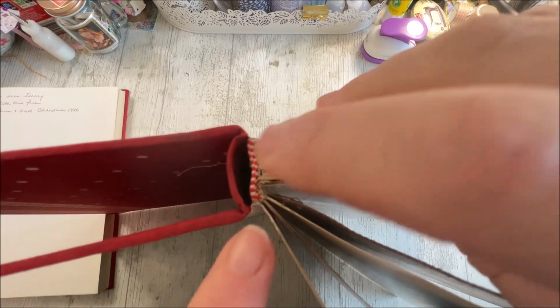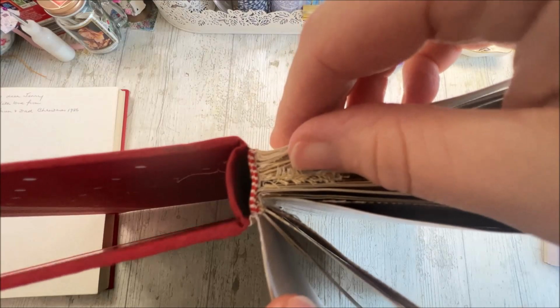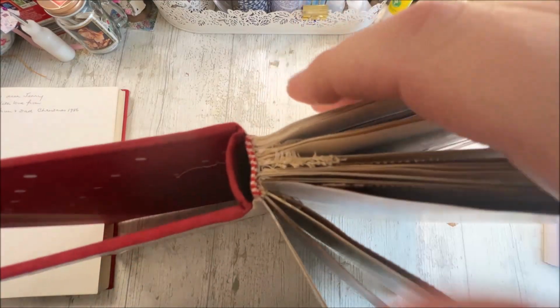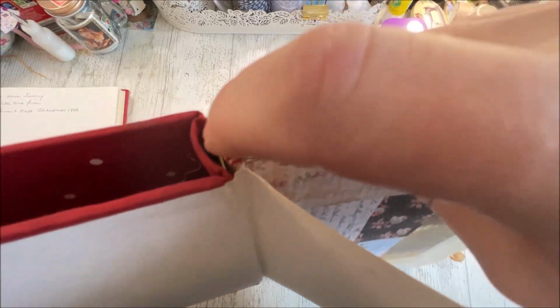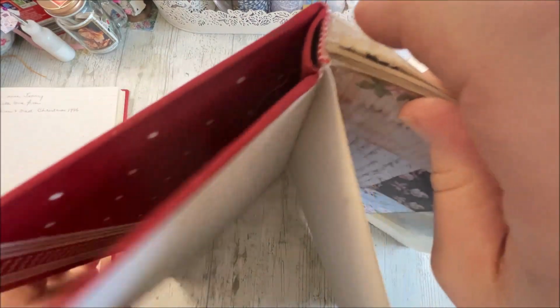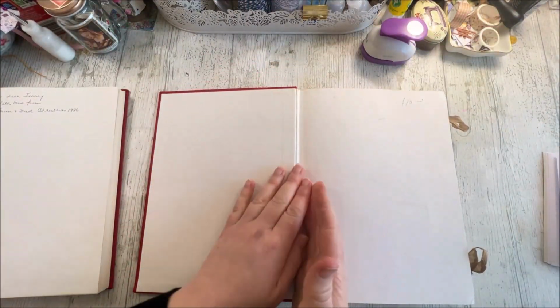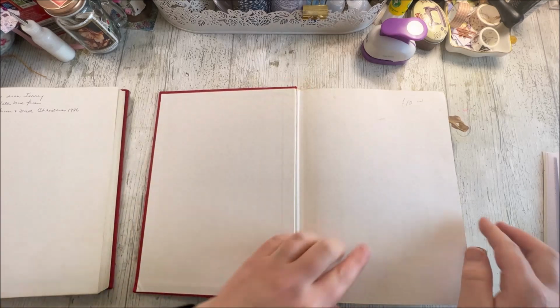Where the spine is attached to the book, these 2 bits of paper, so the front one there and the back one there, are doing all the work. So I don't know if you can see that. If you look down, deep down inside that spine there, you can see where that bit of paper there is basically holding this to that. So if you can, keep these intact, because I'm going to cover mine anyway, but the fact that that is in place, it's part of the binding.